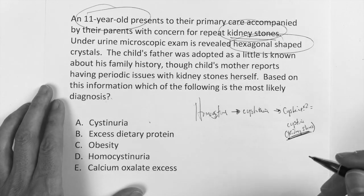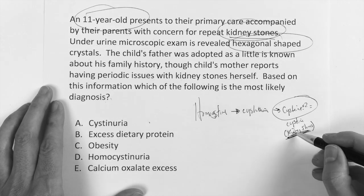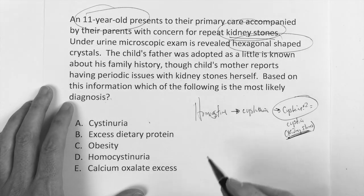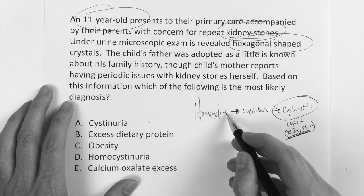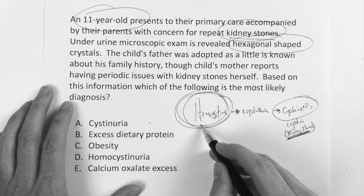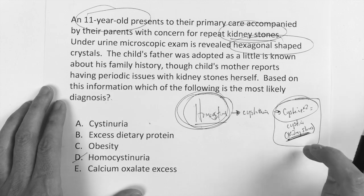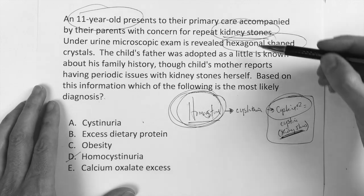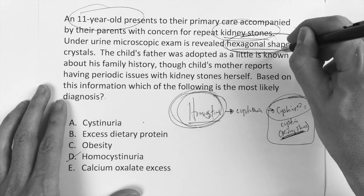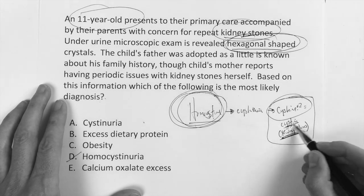Anyways, I know it's in this pathway, but the main thing is here. What is the diagnosis for this, right? It's not homocystinuria. If it's homocystinuria, this builds up and it doesn't go either way. It stays right there, right? So we know it's not him, because we just got done talking. This is too much right here. Now, hexagonal shape. Okay, and if you don't know that, that's basically a cystine shape.